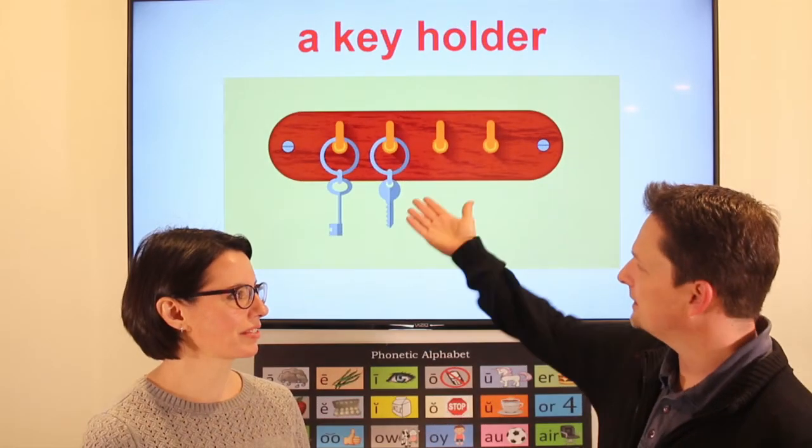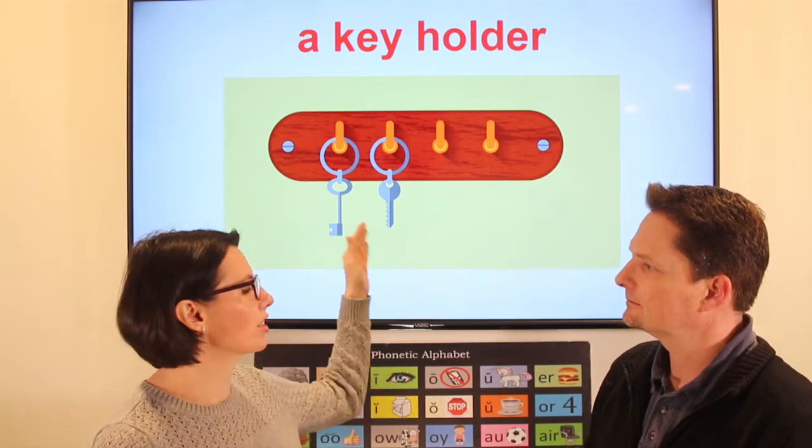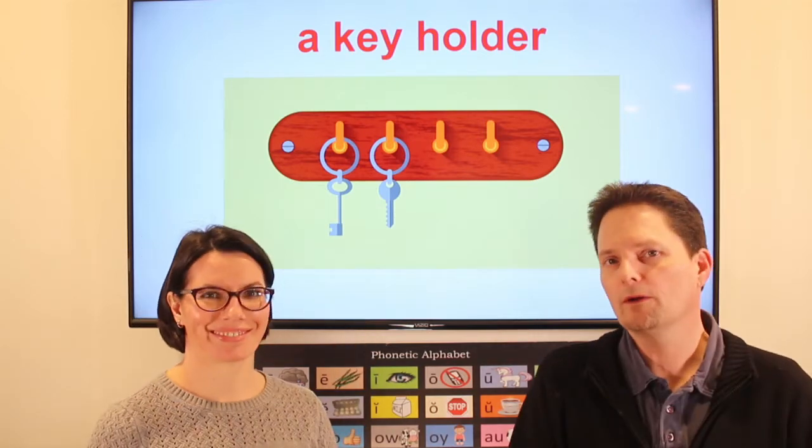Where do you hang your keys? I hang my keys on the key holder. Where do you hang your keys?